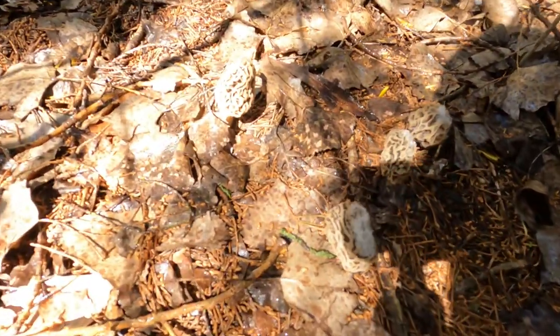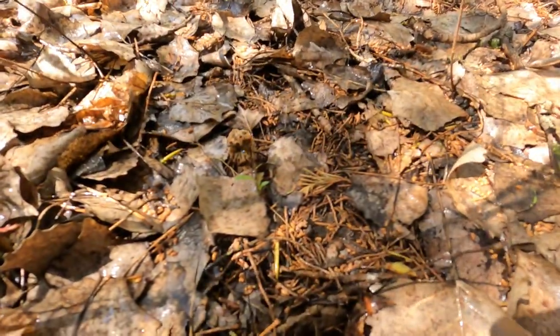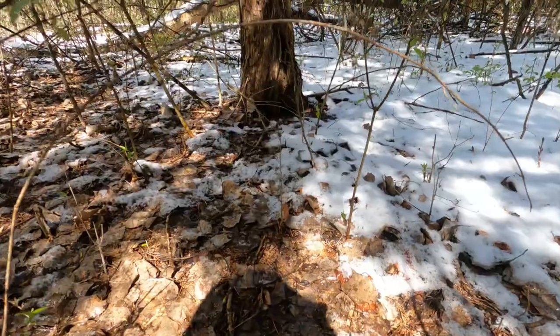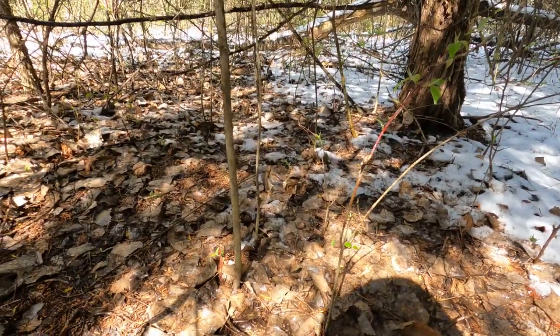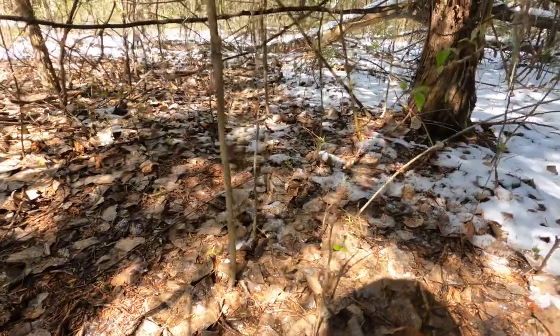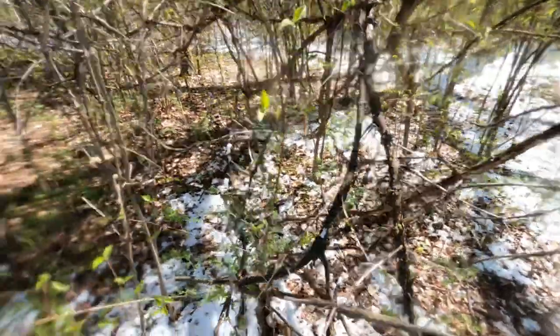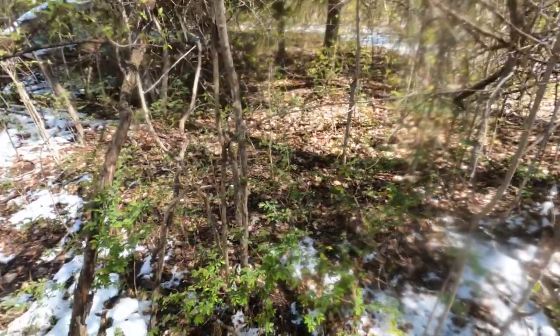There we go. There's a whole bunch of them right here. 1, 2, 3, 4, 5. That's a little one there. There might be some more back in here. Man, I wish all the snow was gone. I bet there's a ton. I'm gonna have to come back in a couple days. They are growing good back here. Oh, yep, there's one over there. I found a bunch of big ones in this area last year, a little bit before this, but it's kind of a late season.